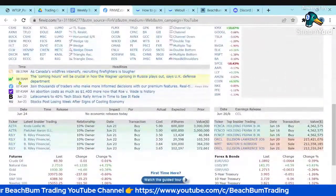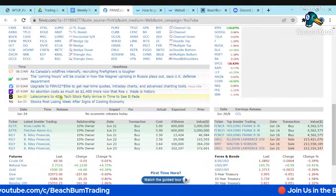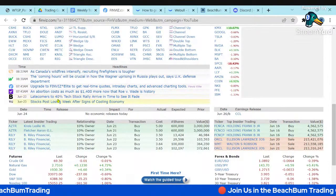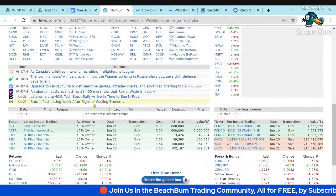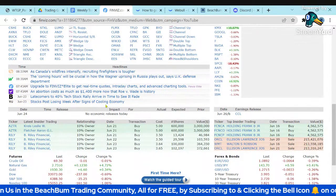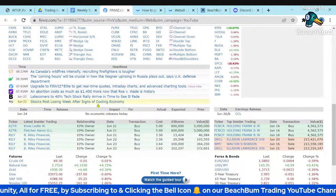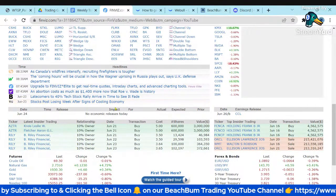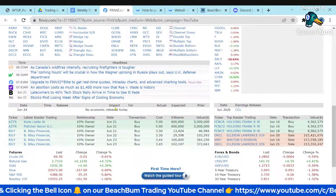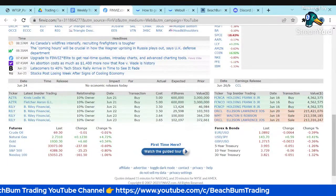See some of the recent news. Canada wildfires. Russia. 40% tech stock rally. Fade. And it is a losing week overall. So after several weeks of exuberant runs, we had a downturn. In my humble opinion, I think that was probably a healthy correction, and we'll see that in the indices as well.